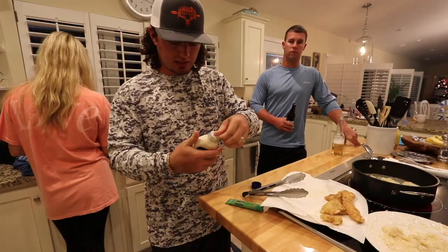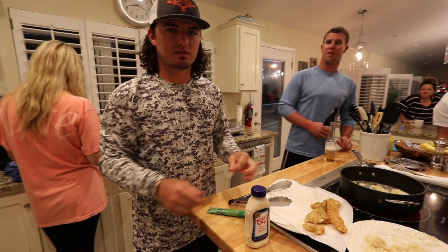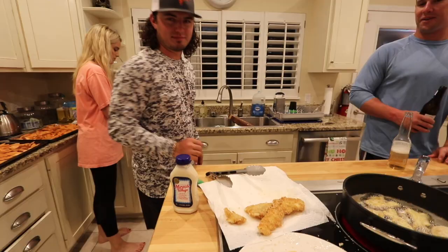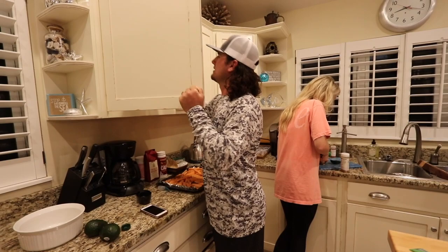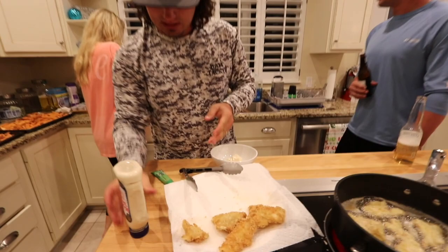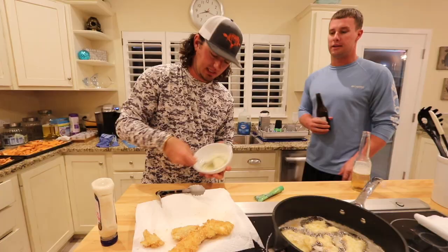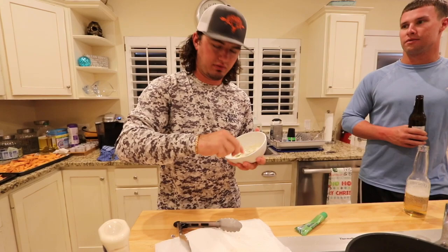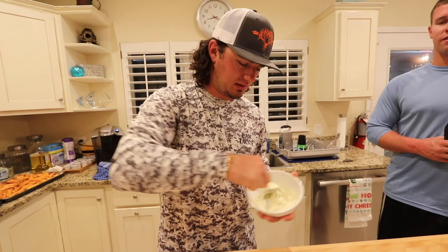Got some real mayonnaise, but this will do. Mayonnaise, wasabi paste. Man, it's gonna mix it up. Mix it up and use it as a dipping sauce, because it is so good. This is Gabe Arrington special from Florida, but he puts ginger juice in it. Get a finger in that and try.